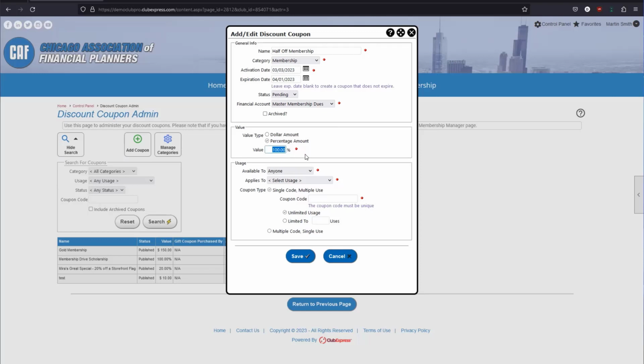So you could have a discount coupon that makes whatever transaction they are paying for completely free. But for now, we're doing a half off membership. So we'll say 50%. So even if our membership types have different prices, so maybe we have a bronze membership, a silver membership, and a gold membership that are $100, $200, and $300, no matter what membership they join at, this will discount it by half to make it $50, $100, and $150 respectively. So the value section is fairly simple to set up.